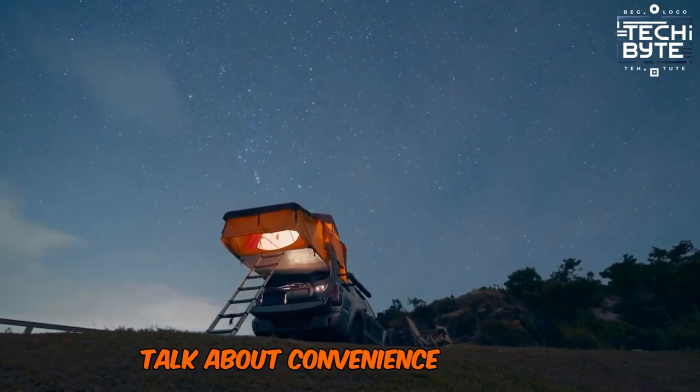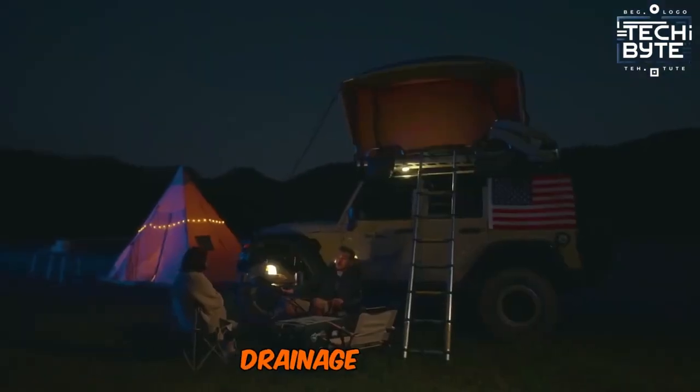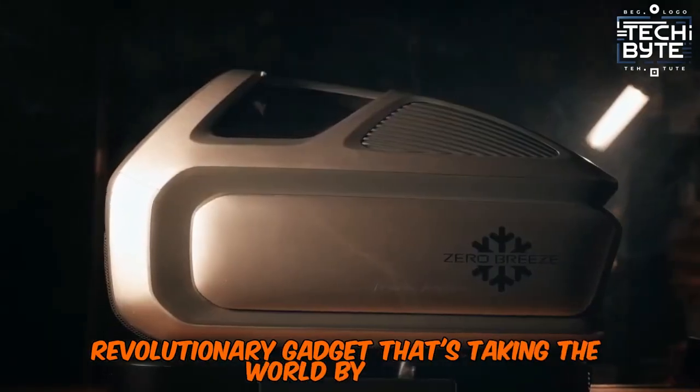Talk about convenience. But wait, there's more. The Zero Breeze Mark III also features an automatic condensation drainage system, so you don't have to worry about a thing. Don't miss out on this revolutionary gadget that's taking the world by storm.